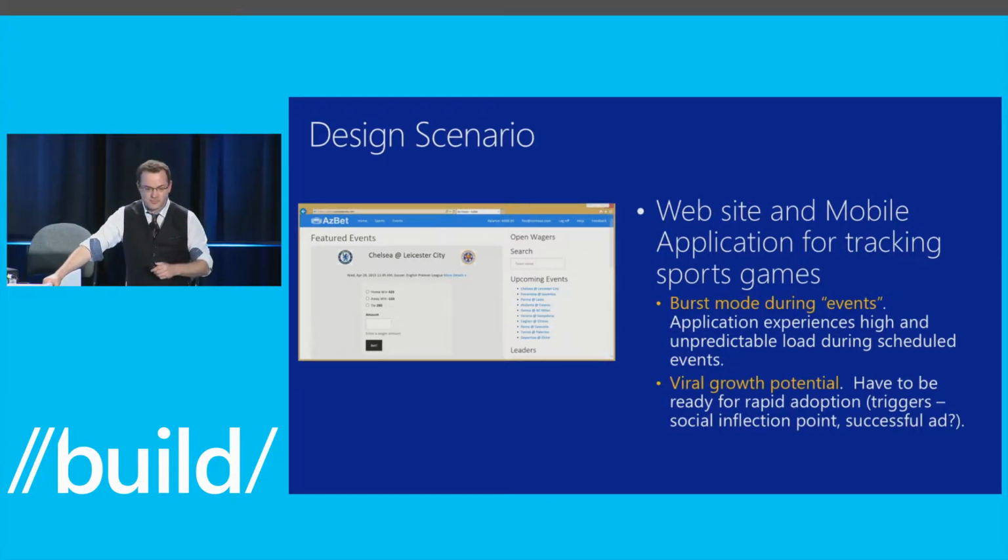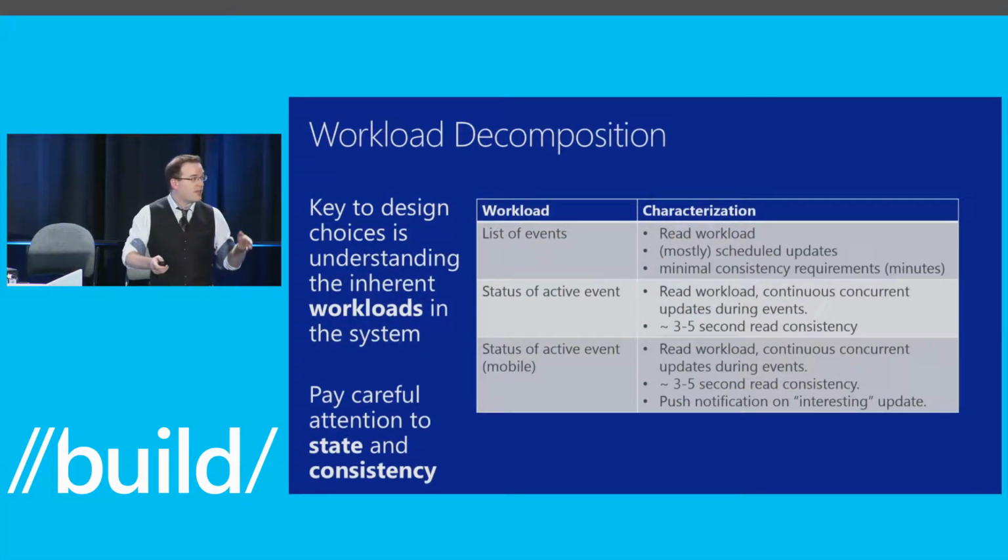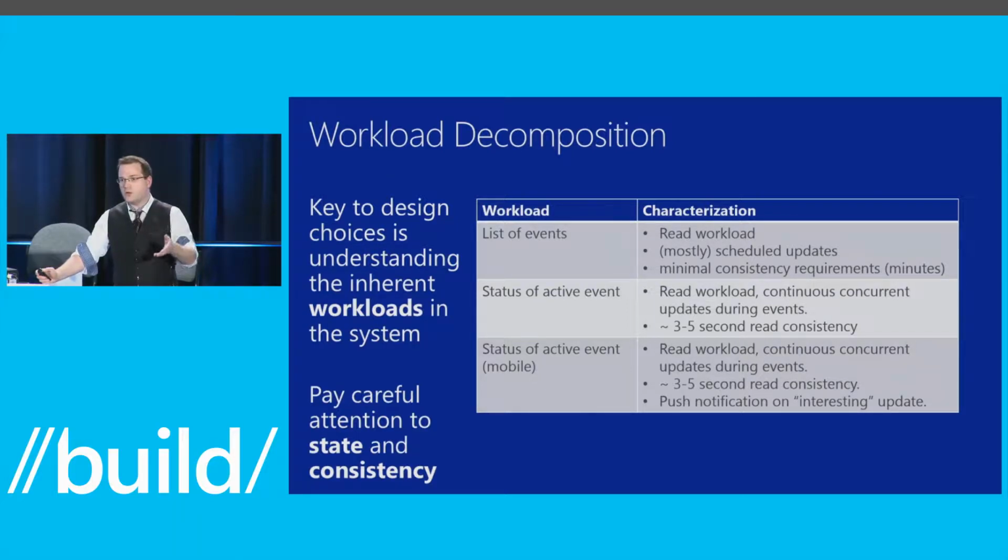All right, workload decomposition. This is key. You need to understand the flows in the system and their relative prioritization. There are more. I just pulled out 3 interesting ones. And really what we're looking for is how stateful are they? What is the span of data they touch? And is it mutable or immutable? So for example, listing out a sequence of games, it's pretty much always a read workload.